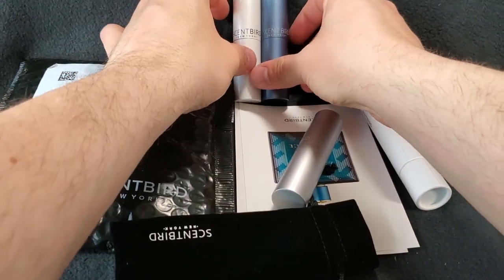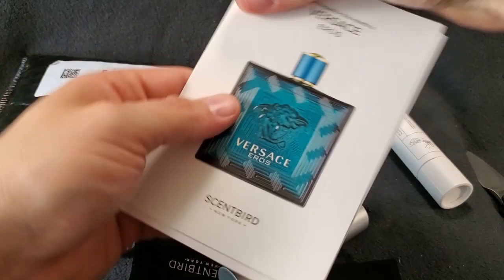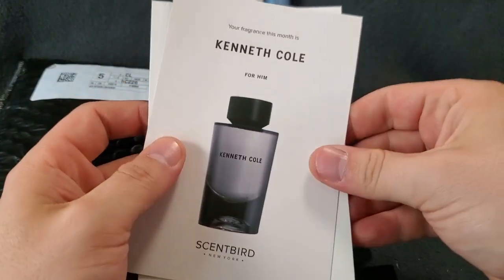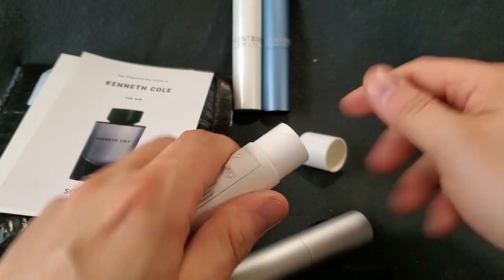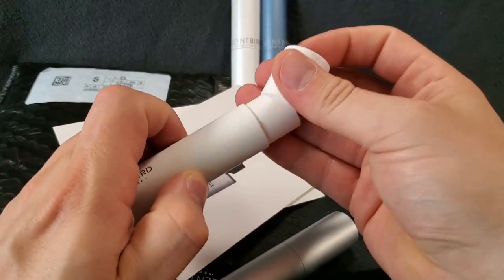Scentbird basically gives you a 1 month supply of your favorite cologne or perfume, and you get to pick your colognes and perfumes. We'll take a look here. One of the ones we got in this package is Versace Eros, and the other one is the Kenneth Cole for him. Like I said, guys, I'm almost out of it. I love that smell, so I had to make sure I got more. And let's see what this one is here, Kenneth Cole for him. So here we go. That's my re-up on one of my favorite scents.